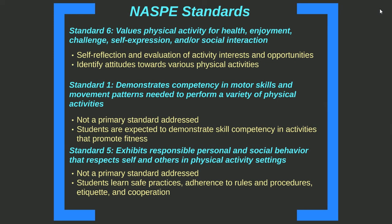Through self-reflection and evaluation of interest in physical activity and exercise, students learn the factors which influence the value of physical activity. This addresses Standard 6. Standards 1 and 5 also are addressed in this plan, although they are not of the primary objectives.